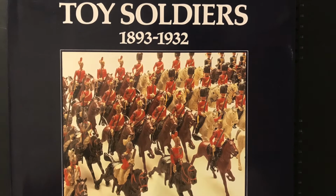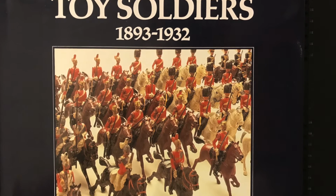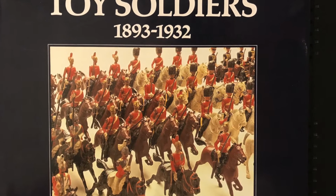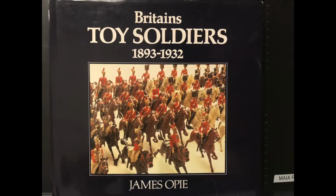The Opie Britain's Toy Soldiers, 1893 to 1932, is a must if you're going to collect in this period. It is really good, with lots of info and photos. I highly recommend it. It's large and one of the more expensive purchases you are likely to make, but worth finding.